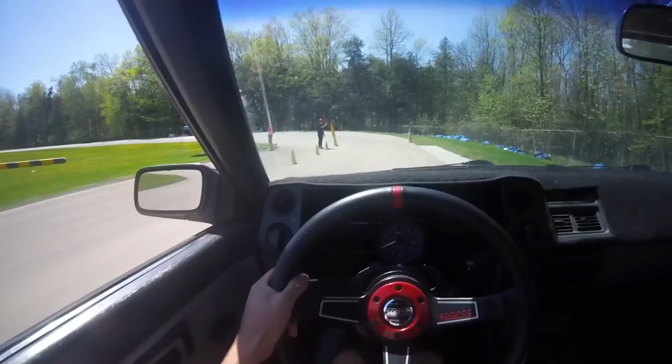We'll let it cool off a little bit and I'll keep going. Maybe they'll even let us on the advanced course eventually. Who knows? But yeah, key point is to not break the car. Don't break the car. So good though. Oh my god.